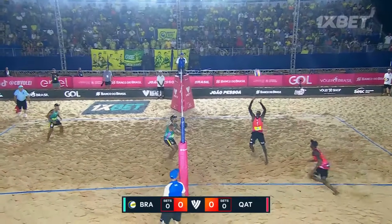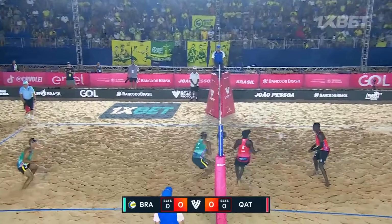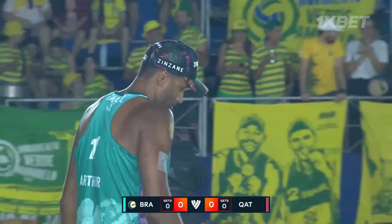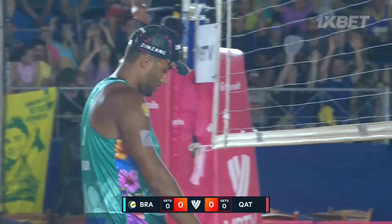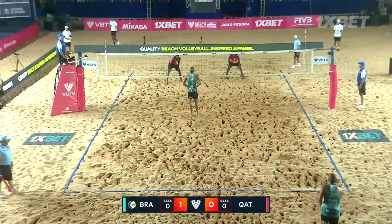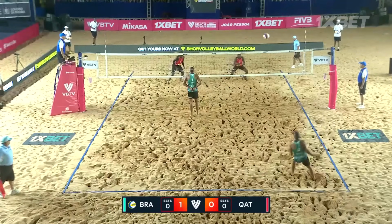Brazil on the left side of the screen in green. And Qatar on the right side of the screen in green. And Arthur putting up a monster block. Point number one, making Ahmed feel it. Arthur, that is a wall.